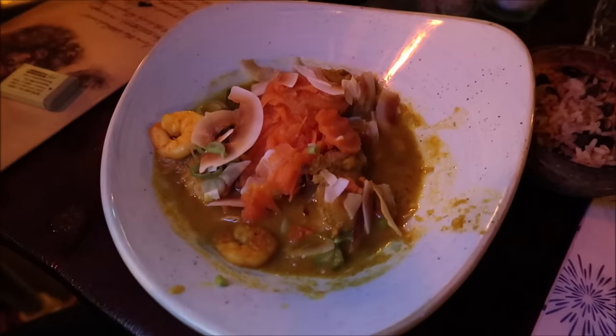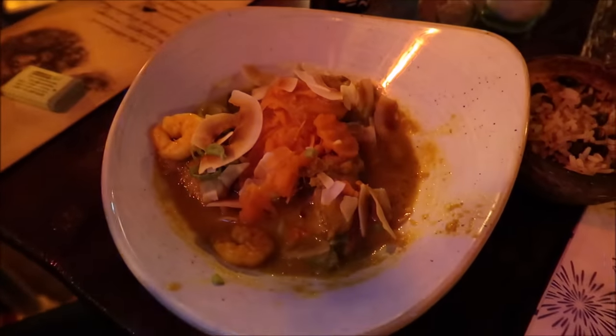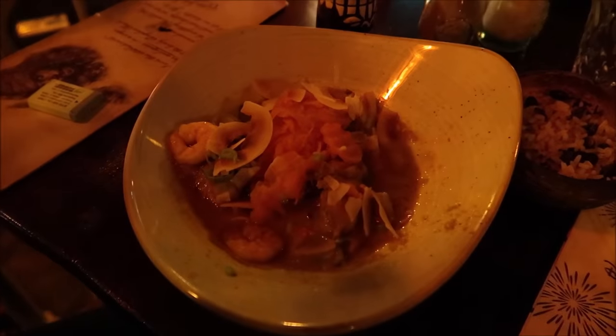All right, here we go. Gonna try it. Look at the size of the chicken here. This is very delicious. Not as good as the curry I had in London, but it'll do the trick. And also, the rice is really good. Overall, I really like the experience in here. It's a fun atmosphere.